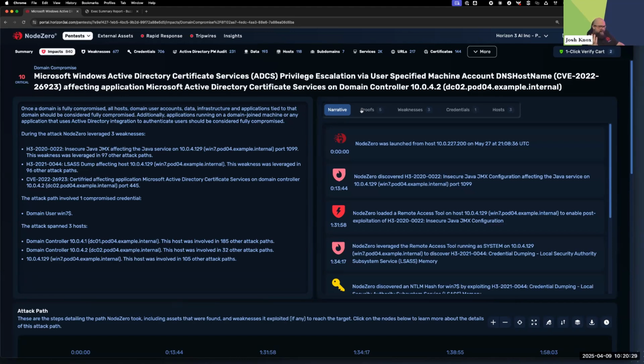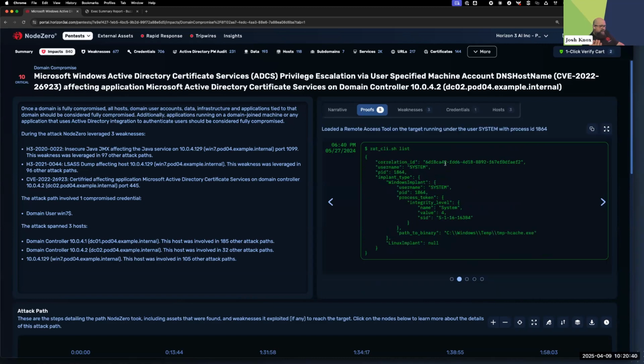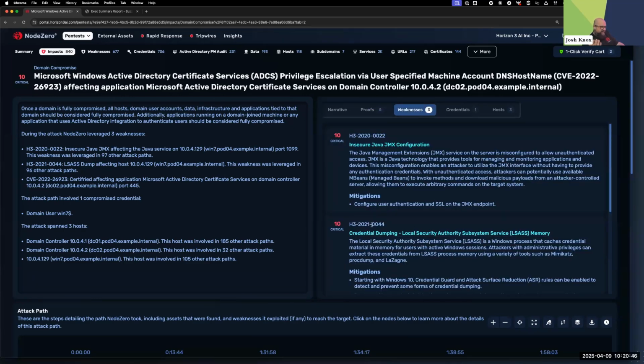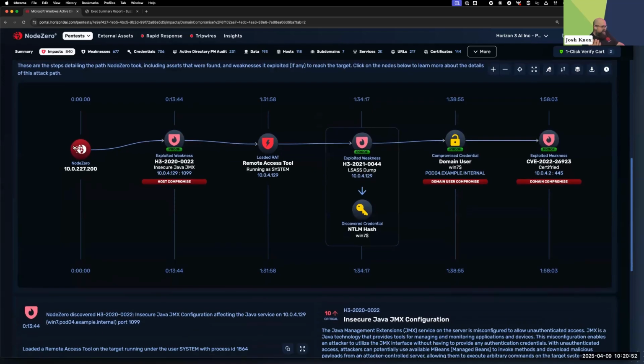Then, if we go over here to the proofs, we're going to show you the commands that we run. This is great for being able to prove what actually happened. So the command and the output. This is the host compromise. You can look at the weaknesses themselves. We'll come back to these in a minute, but it breaks down the specific weaknesses that were here. Here is the attack path that we used. And so again, remember, this one's not a CVE.